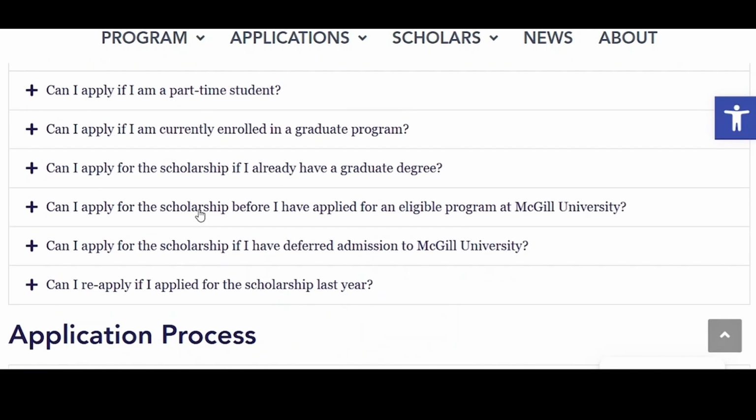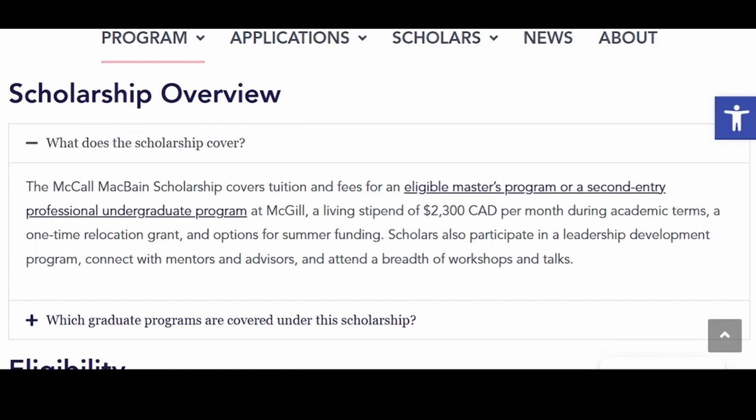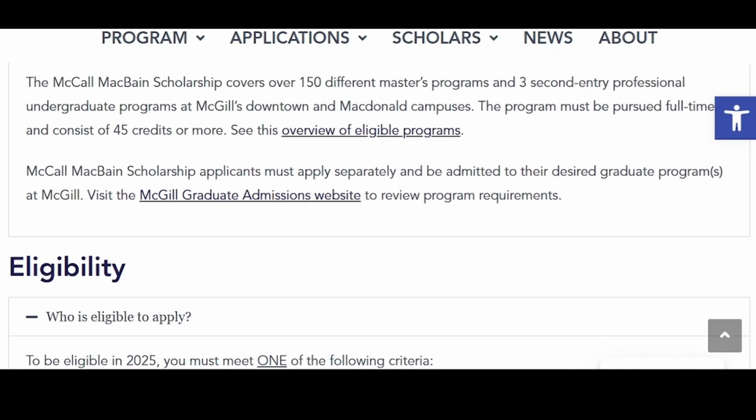Make sure you go through it. So the McCall MacBain Scholarship has an FAQ section here, and here you will see questions that have been answered. The scholarship covers a living stipend of 2,300 Canadian dollars. Now you will get your full tuition paid, tuition and fees. It covers tuition and fees for a master's degree program at McGill University. You have a living stipend of 2,300 Canadian dollars per month. There are also other questions. Which graduate programs are covered? You can check the programs overview of eligible programs. We've gone through all of that, but check if your preferred program is covered.